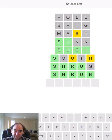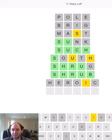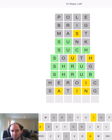But at least it was quicker than the 4-letter one, so we will move on to heroic, because he was part of the heroic age of Antarctic exploration. But heroic is not a heroic start, we only get the I. So I suppose that means we're going to need to try an ing ending. Let's try sating, my curiosity about whether that is indeed the ending. It is not, but at least we've got a few more letters.